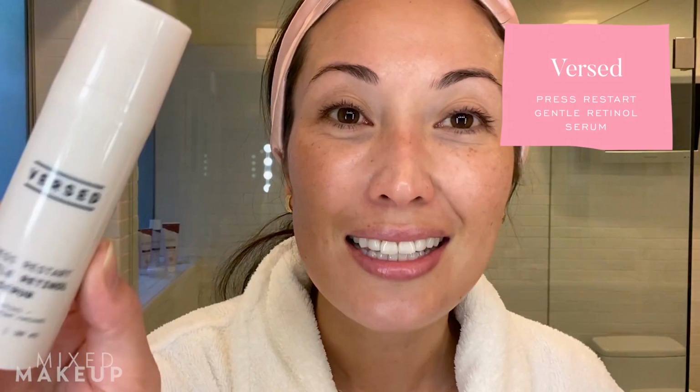All right, so product number one is this. It is their Press Restart Gentle Retinol Serum. You guys have heard me mention this before. I really, really enjoy this product.